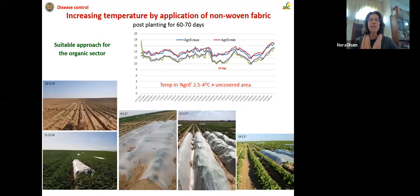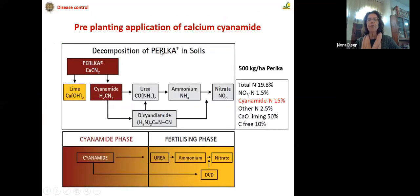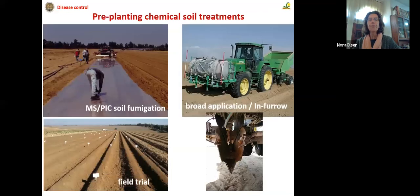Now I will show some other treatments that we have tested in our trials. Pre-planting application of Pelka, which is actually a fertilizer. In the process of decomposition of Pelka in the soil, cyanamide is released, and this is the toxic fraction which affects microorganisms in the soil. And of course, I will refer also to chemical treatments. All of them are pre-planting, either metam sodium or chloropicrin soil fumigation. And please remember the plastic cover in the chloropicrin application, broadcast or in-furrow application of fungicides. And now I will present you some results of our trials.